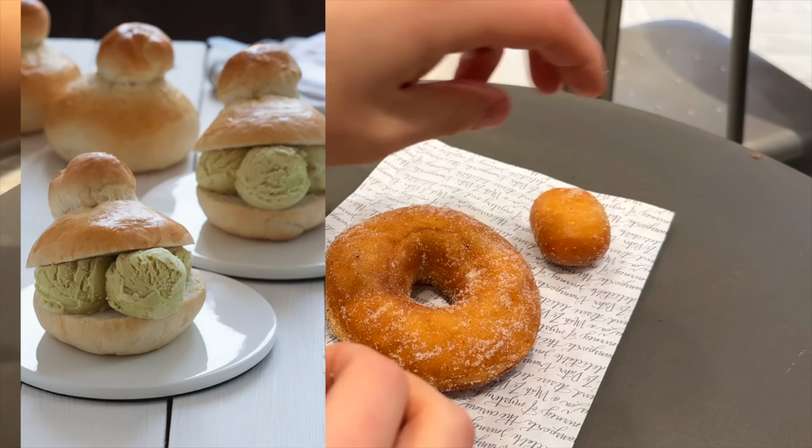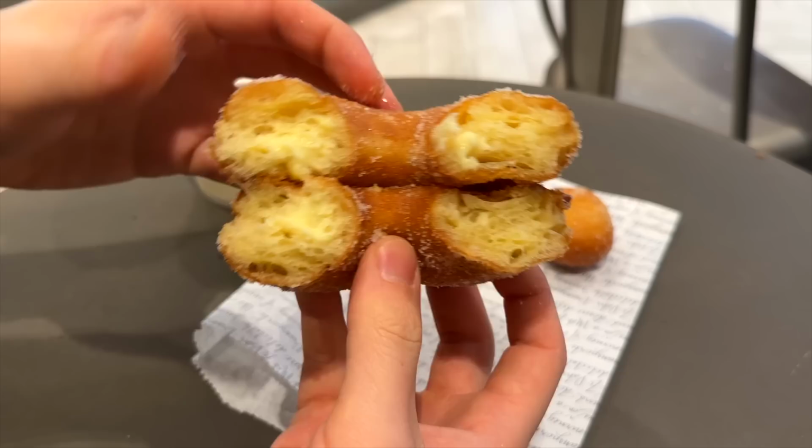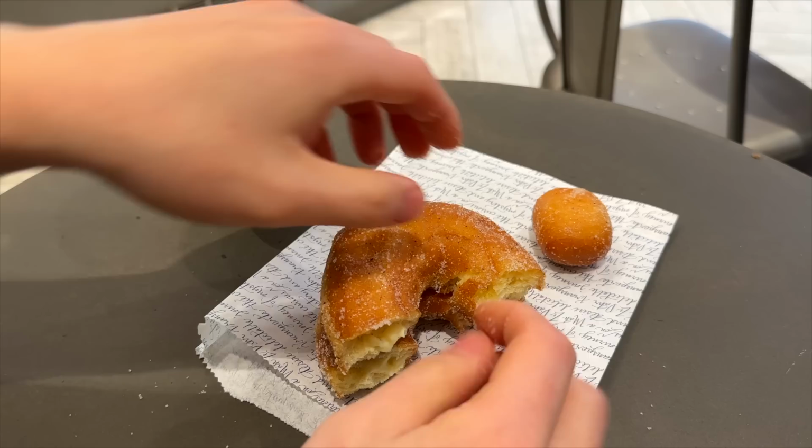You might assume that this is just an ordinary donut dusted with sugar, but if you split it open and look inside, you'll realize that it's filled with custard. They not only give you the nice donut ring shape, but also provide you with the satisfaction of a cream fill, which I'm about to experience.